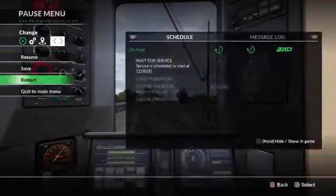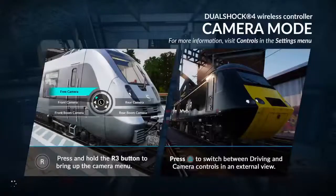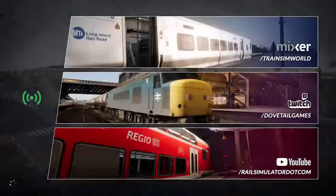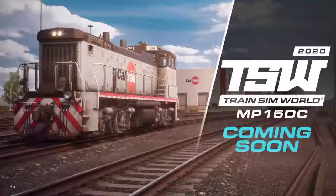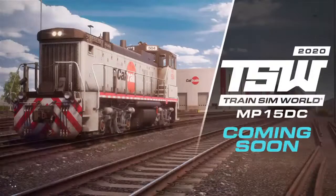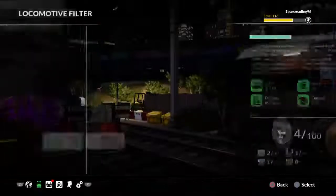Service scheduled at 12 o'clock. Well, that means we probably would have to change ends anyway. Oh, of course. Yeah, sound the horn. Such an idiot. Forgetting all these things I should and shouldn't do. There's that diesel switcher again. Oh my god. Please. I don't want to see it anymore. Please.